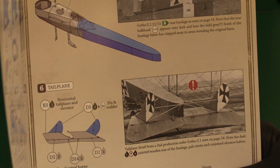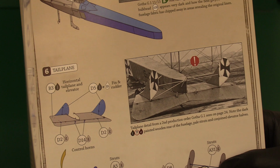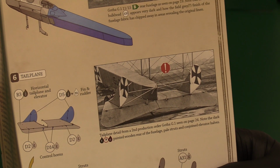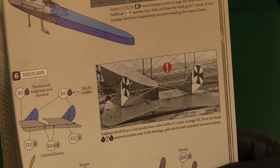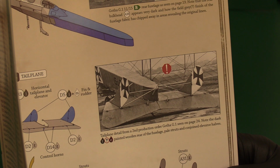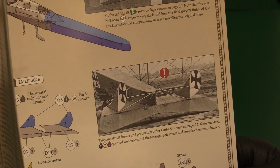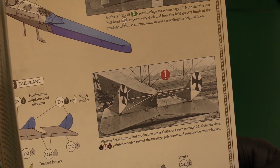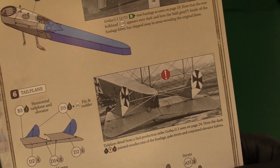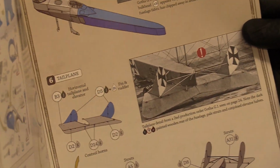And then you've got the tailplane here, horizontal tailplane and elevator, fin and rudder. Tailplane detail from the second production order Gotha G1, seen on page 24. Note the dark painted wooden rear of the fuselage, pale struts and conjoined elevator halves. Oh yes. It's just that fuselage that to me looks wrong. It's just too flimsy looking. But anyway, obviously it was.